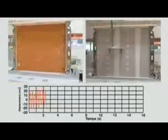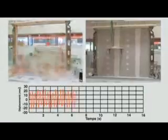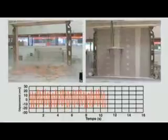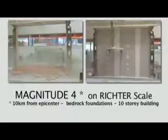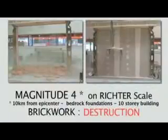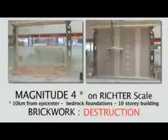Whereas on the right video we see, in batch mode, the same test on the Lafarge partition system. The applied seismic simulation is of a magnitude 4 on the Richter scale. At this level, the brick wall collapses in pieces, whereas the plasterboard partition remains totally intact.